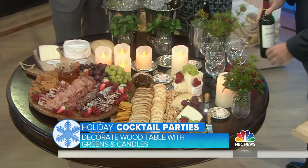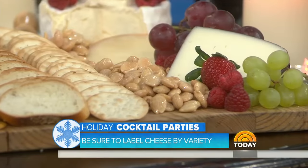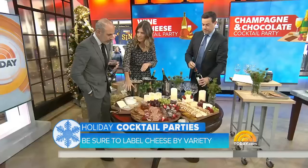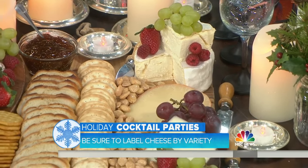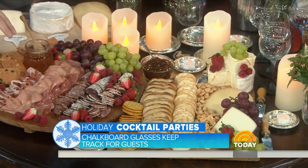When you're doing a cheese board, how many different varieties of cheese do you need to have? I like to do a hard, a semi-soft, and then something like a triple cream or a brie. The triple cream goes fast. Exactly. We love Drunken Goat. I like to label all of my cheeses so people know what they're getting. You can also find little chalkboard cheese boards, and then you can write on the actual board. The rule of thumb is about 3 ounces per person.